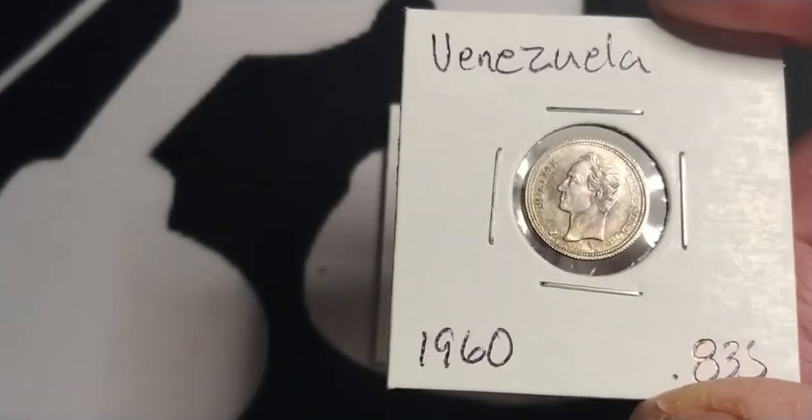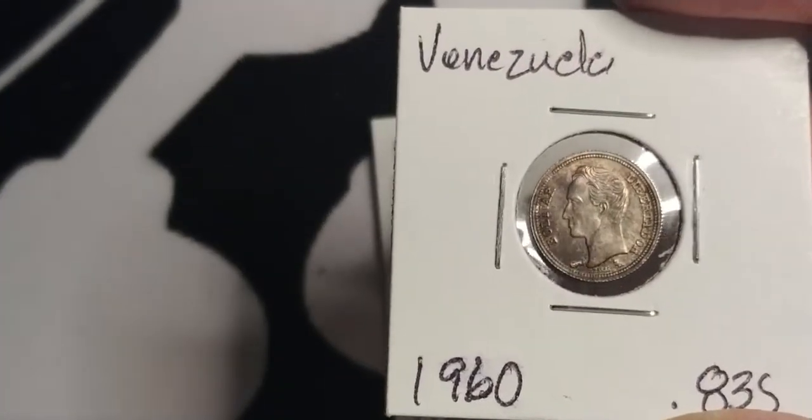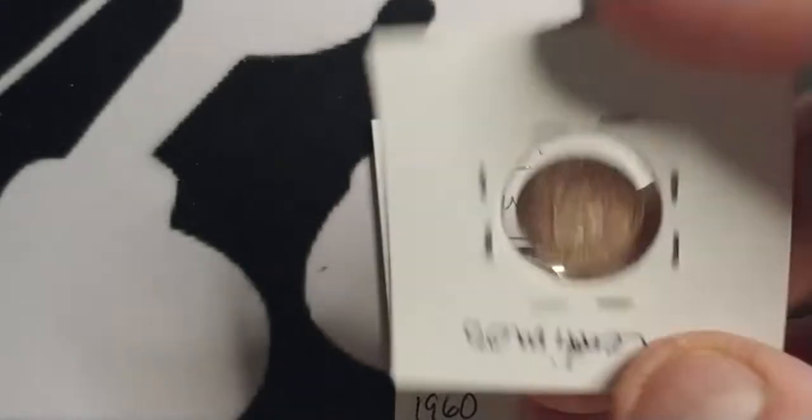Now I have three of these in really good shape. A lot of mint luster left on these ones. Some toning for sure.